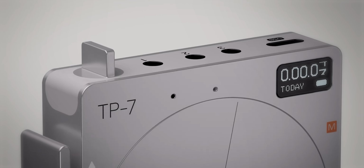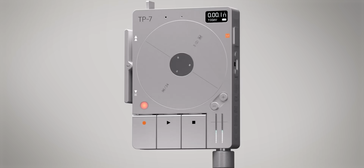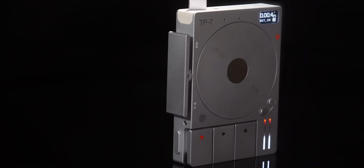This is the Teenage Engineering TP7. And look at this. G2 curves for the big corners and chamfered edges here to create this line of light and makes it almost like an accent on the keys.